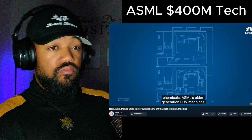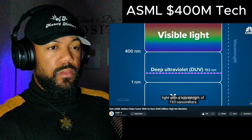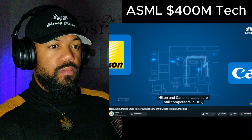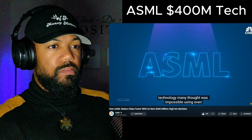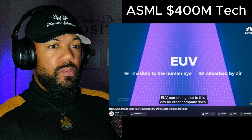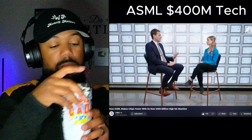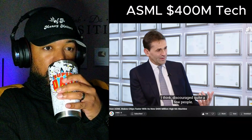ASML's older generation DUV machines, which it still makes, use rays of deep ultraviolet light with a wavelength of 193 nanometers. Nikon and Canon in Japan are still competitors in DUV. But ASML's real breakthrough came with that bold bet on a technology many thought was impossible, using even shorter wavelength extreme ultraviolet light, EUV, something that to this day no other company does. A few more people tried for many years, but the size of the investment, the commitment you have to have, I think discouraged quite a few people.